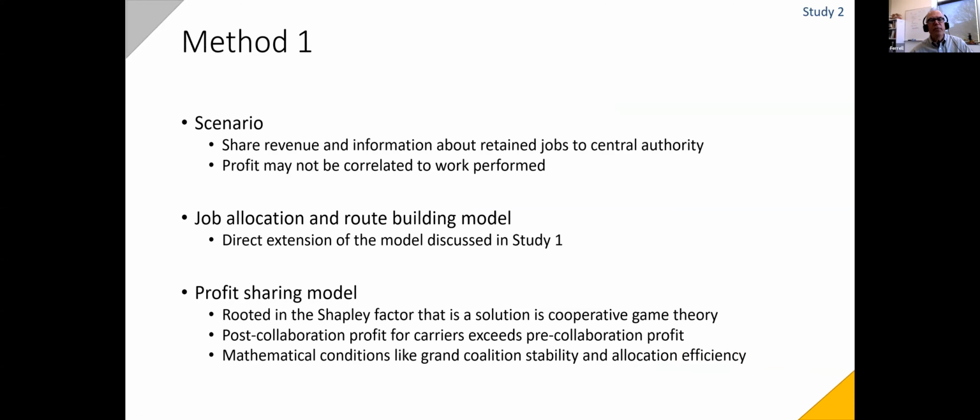They're going to share the revenue from the retained jobs, share the information on the retained jobs, and are willing to do more work for slightly less additional profit this time. Central authority, you do all of the work. So the central authority does the route allocation and building using a direct extension of the model that Nathan talked to you about. And then the profit sharing model is rooted in something called a Shapley factor. That is one of these cooperative game theory solutions, and it does a post-collaborative allocation of the profit.